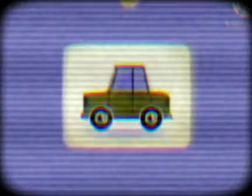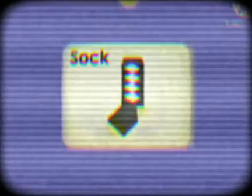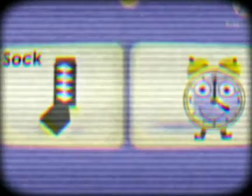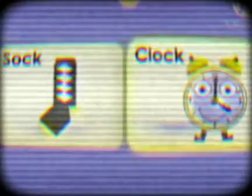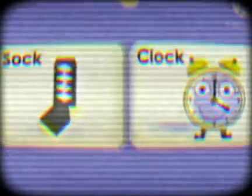It's time for a rhyming game. In this game, we need to find words that rhyme with sock. This is the word sock. Sock. Sock. Now, what do we have here? A clock. Why, so it is. Hey, sock and clock sound alike, don't they? They rhyme. Let's look for more rhymes in just a bit.